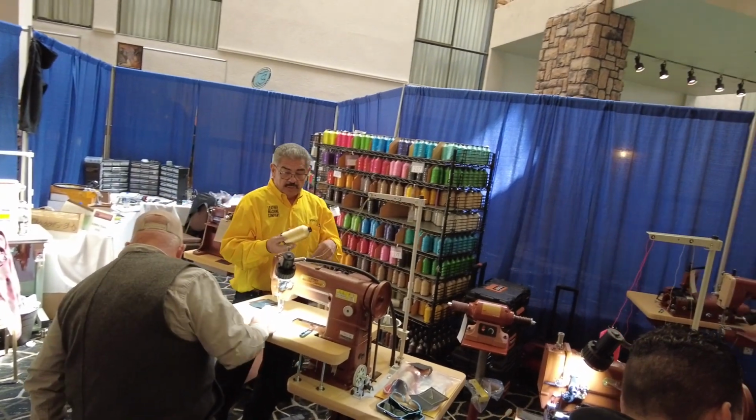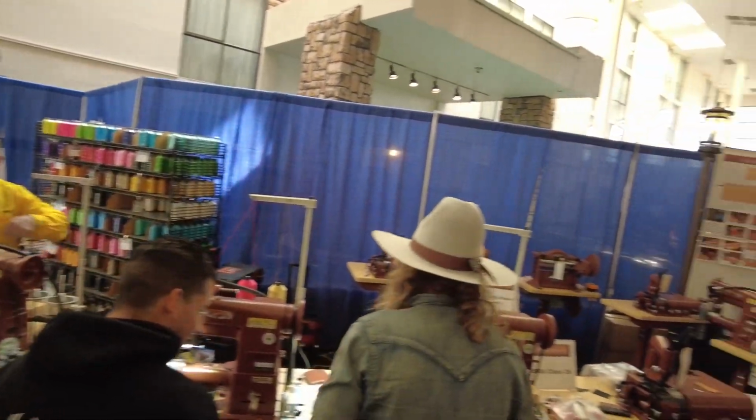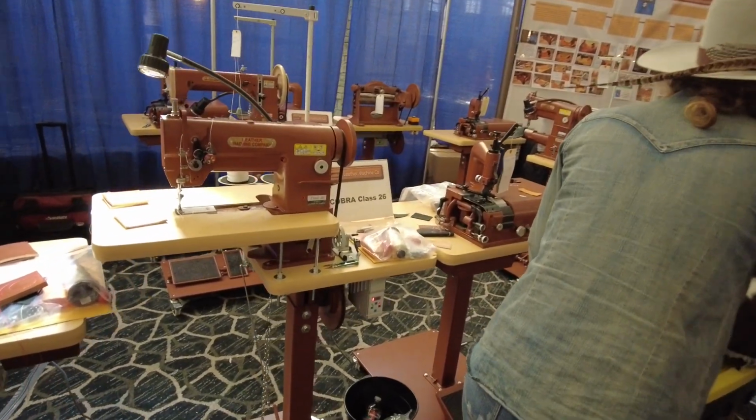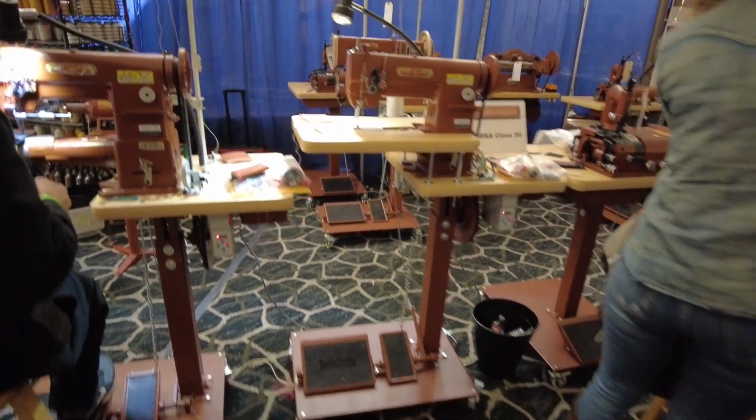Over here's the Leather Machine Company booth. Vince already sold all their machines, so there's not a lot going on in it right now. But they're still pretending to work some. So that's this room. Now we're going to go upstairs.